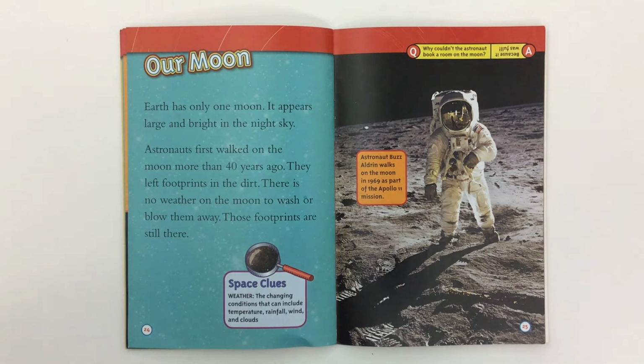11 mission. Why couldn't the astronaut book a room on the moon? Because it was full.